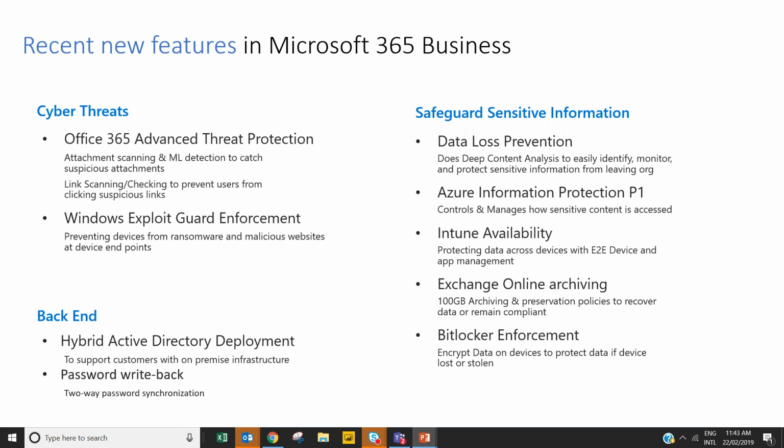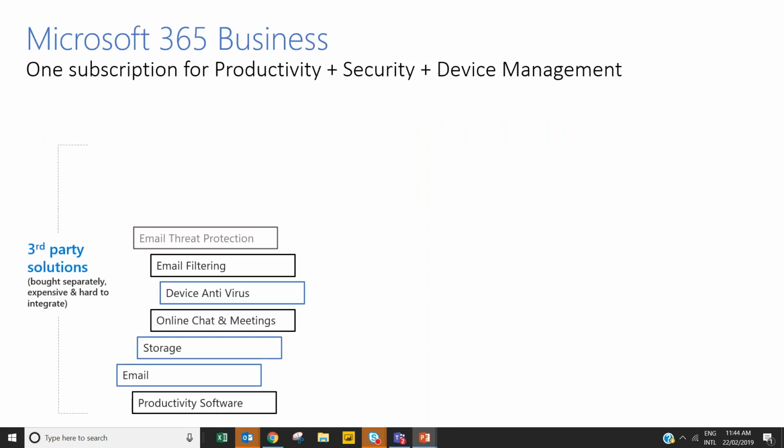And announced in the last month or so is the inclusion of password writeback. So if you have an environment where you synchronize users from an on-prem Active Directory to Azure AD, out of the box Office 365 will do this in a single direction up to Azure AD. Microsoft 365 Business now includes the ability for passwords to be synchronized in both directions. So if you change it in the cloud, it will synchronize back to on-prem. Change it on-prem, it will synchronize back to the cloud. So that has been another recent addition to the Microsoft 365 Business feature set.